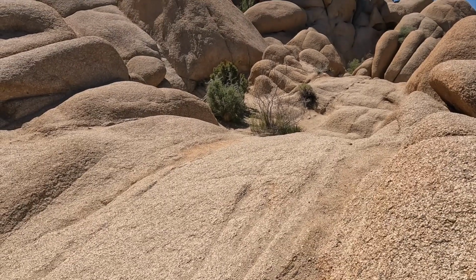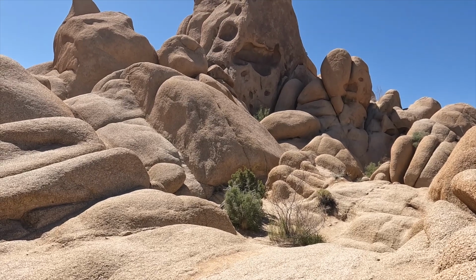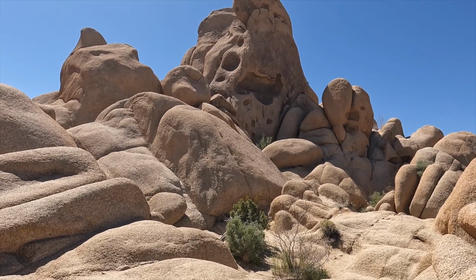This one's way cooler. I like this one. It's a skull with a smurf hat. It's the smurf rock.